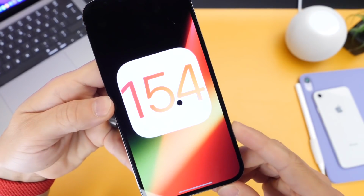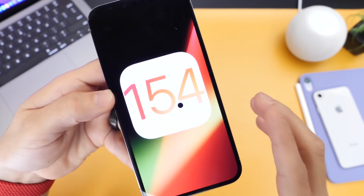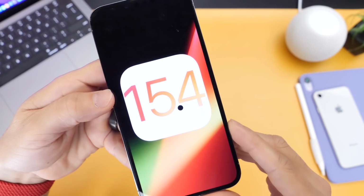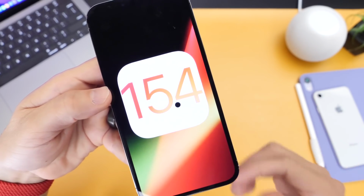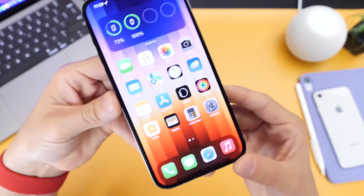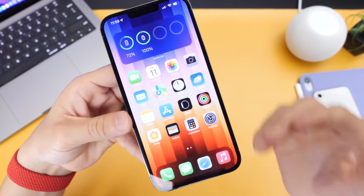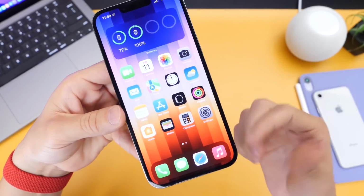iOS 15.4 is a major software update coming to the iPhone here, especially to Face ID devices with the new mask unlock features. There's new emojis, just a ton of new features happening with the software. Let me know if you'll be updating to iOS 15.4. If you have any additional questions, leave those in the comments down below.